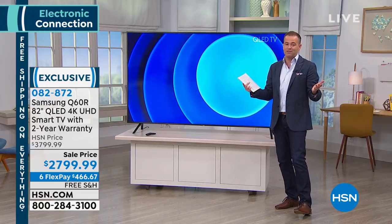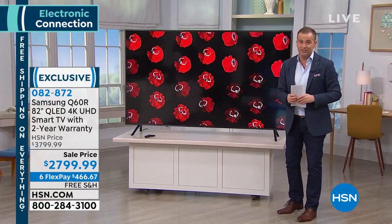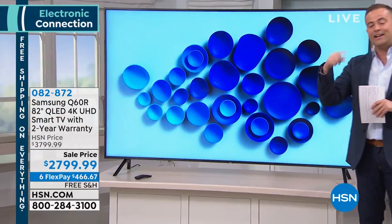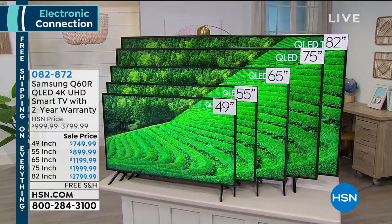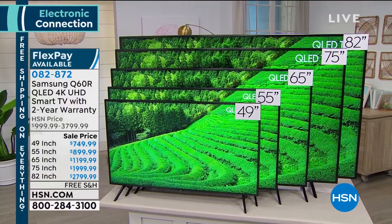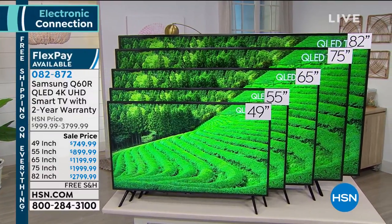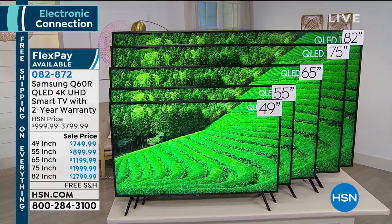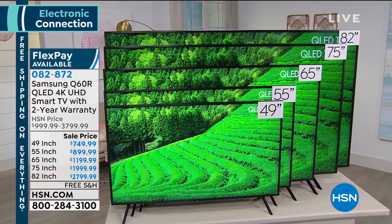We're doing interest-free flex pay. That TV is yours for $466. It's not the only size I have, though. I have a 49, a 55, a 65, a 75, and an 82 inch, as I just mentioned. If you were thinking about it or it was in your shopping cart, the offer ends in 1 hour and 59 minutes. Okay, I can feel my heart racing already.